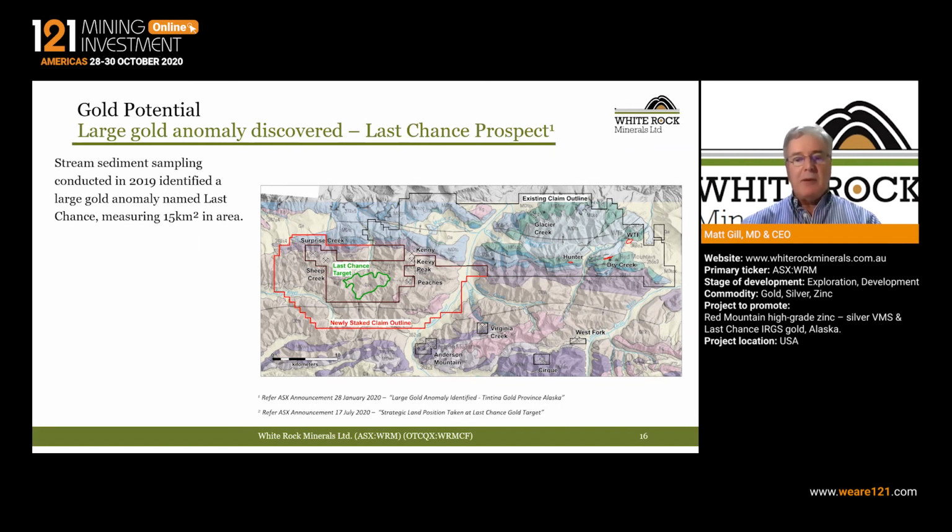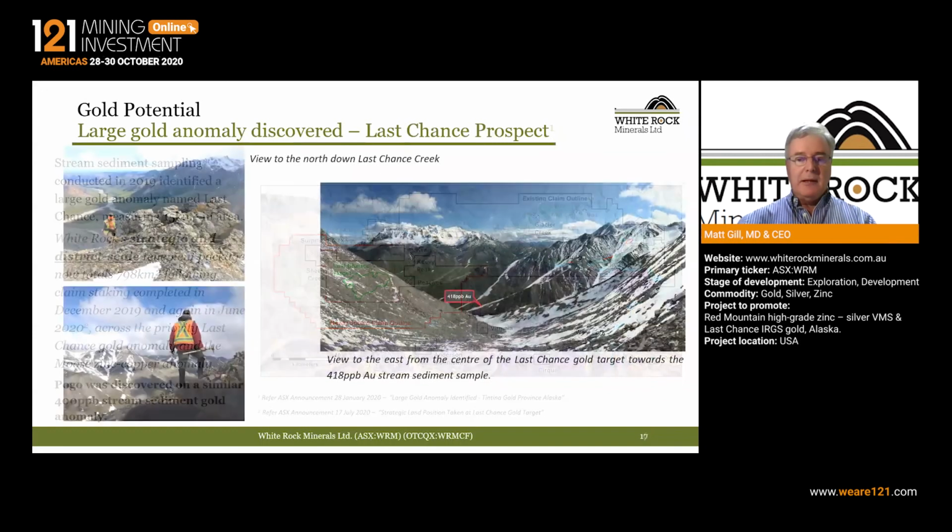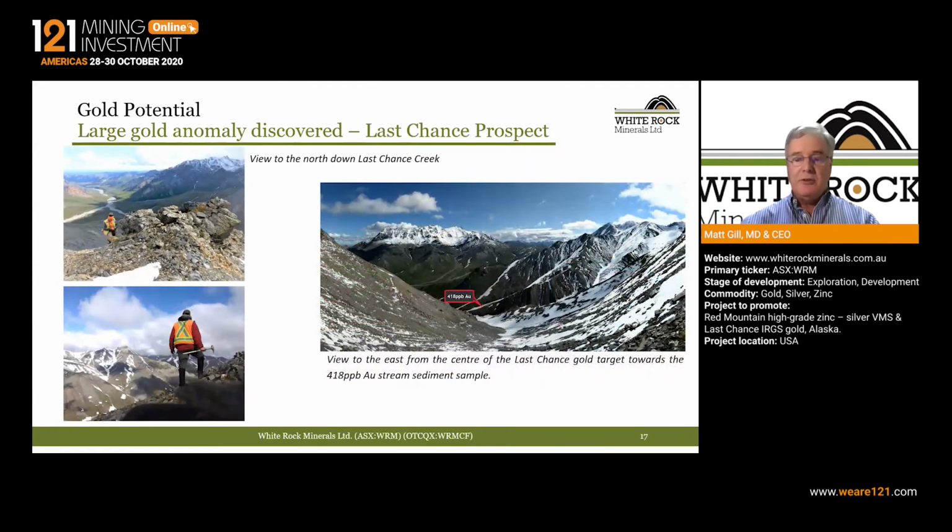We're cautious about what they might tell us, but the amount of geology knowledge that we've gained from that is invaluable to set us up well for a second season with plenty of targets and follow-up to come. It was based on a gold anomaly, similar tenor to that which Pogo Gold Mine was discovered. So significant, large scale. It's about 15 square kilometres in size. We picked up all of that ground and around it as well from a strategic point of view.